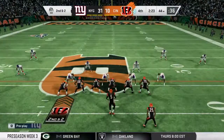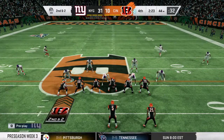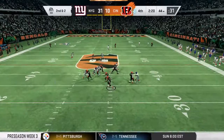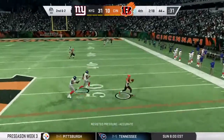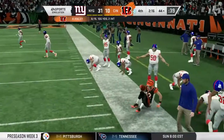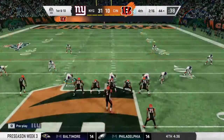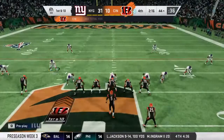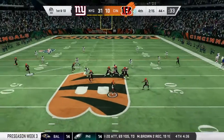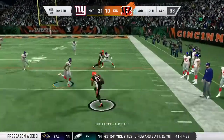Facing a 2nd and 2 after that last catch, good for 8 yards. Finley one more time. Open man, Erickson. That's complete. It's a Bengal 1st down, a pickup of 11. Clock management definitely critical here if they want to get back in this game. Absolutely agreed. They have to up the tempo in this case, down a couple of scores. Want to make sure they have a chance to win this ball game.